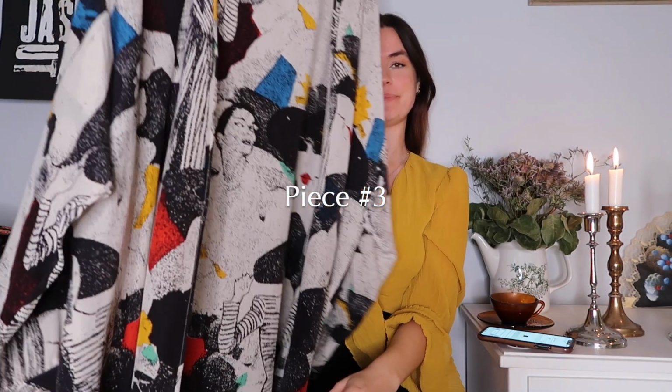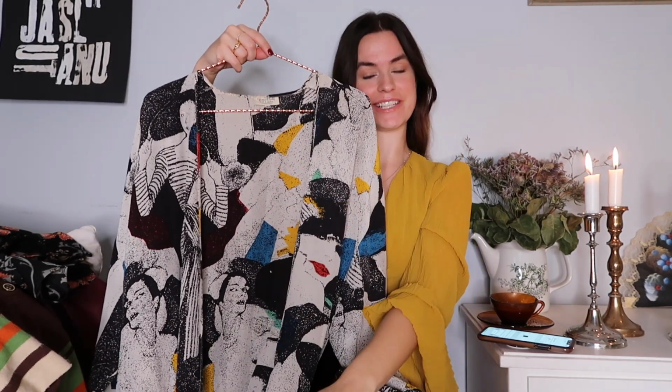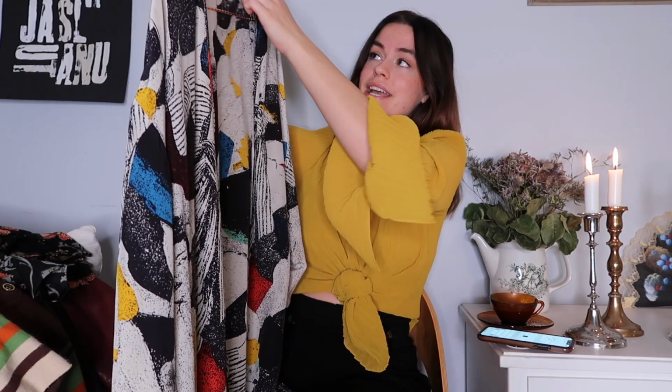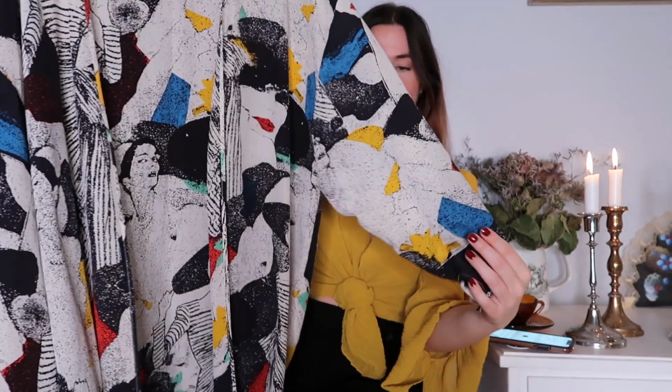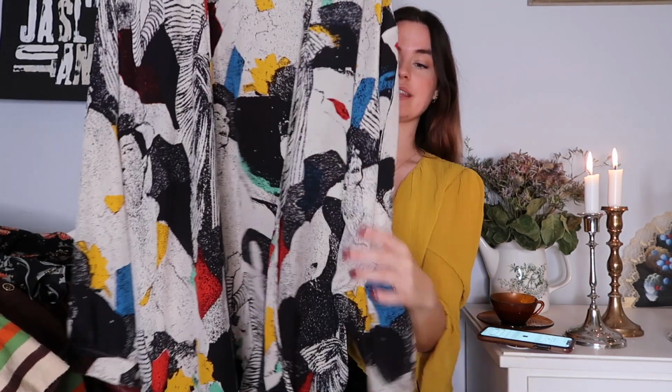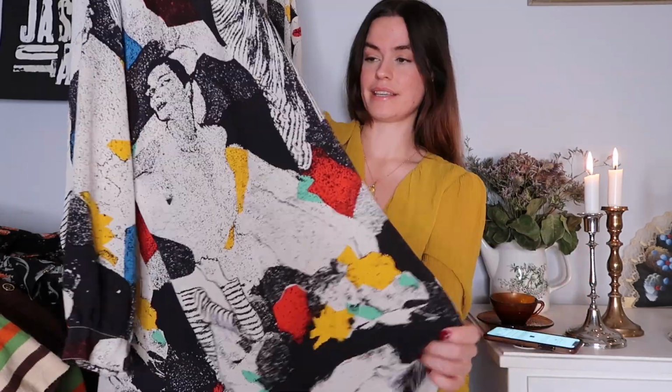Okay, so the next piece is very original, this piece. I actually bought it off of the Swedish version of eBay. It's called Tradera, and I got this from a vintage curator in Italy. So this is shipped from Italy. It's a shirt. It's really oversized on me. It's labeled size 44. So on me, I would say that it fits like an oversized shirt.